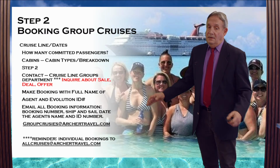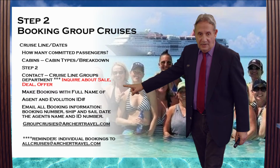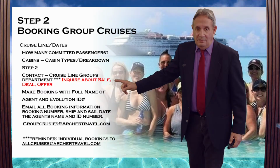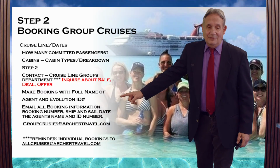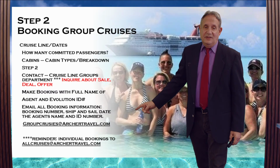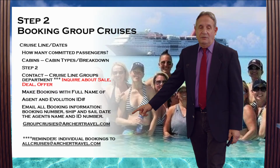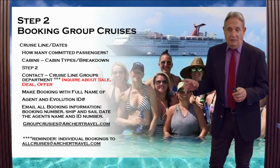So again, there's a lot of stuff available here. Don't just go to the groups and look about the sale, a deal, an offer, an onboard ship credit. Make the booking with the full name of the agent and the Evolution ID number. Email booking information, booking number, ship and sail date, the agent's name and ID number to groupcruises@archertravel.com. That's Peggy. And contact her if you got a group.